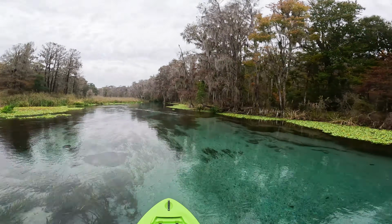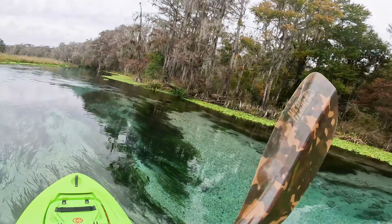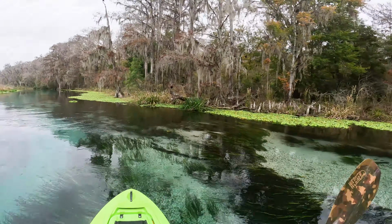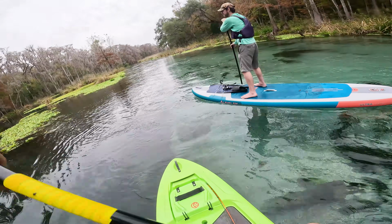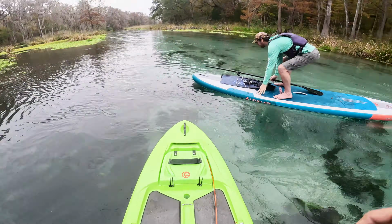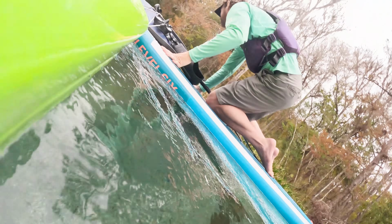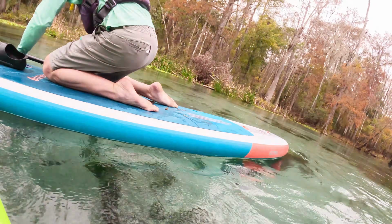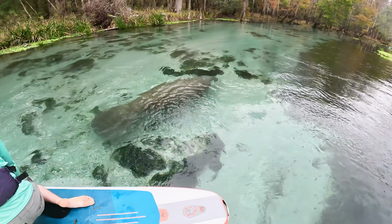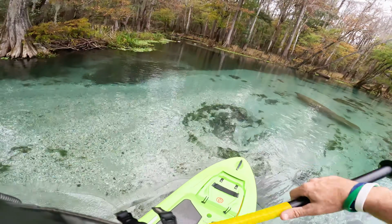There's been all kinds of different birds in here. It's like a big variety of birds. He's right in front of my bow right there.